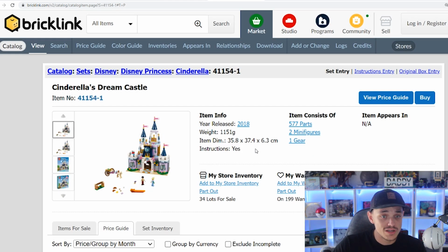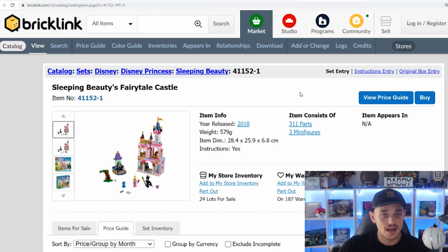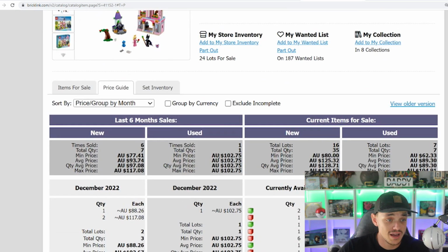That's Cinderella's Dream Castle. This is about a $70 to $74 used set, if complete. There is another fairy castle here, a Disney one. This one was set number 41152. There's the instructions for it. I've gone through and there is a bag of the pieces as well for that sucker. This one's actually, funnily enough, sold for more used. You're looking at about $90 to $100 for the set, if it is complete as well.